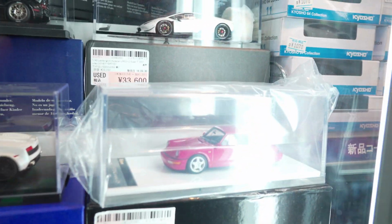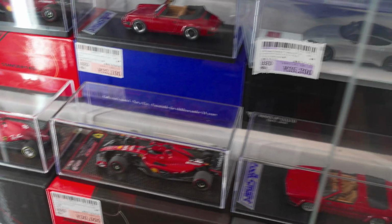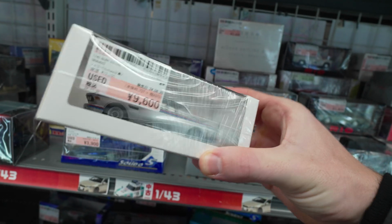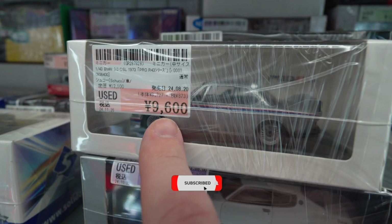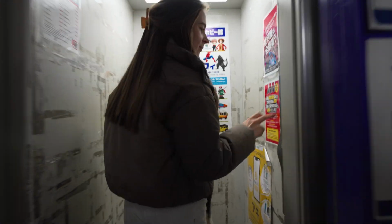There's some pretty cool stuff in this cabinet. A few Porsches, got this nice Ruby Star, this GT3, Lambos, Bugattis, there's some F1 car models as well. There's some Laurels down here. This is a BMW E9 CSL, I think that's about 96 Australian dollars. With the current conversion you just sort of take that and drop off the two zeros. There's so much cool stuff here. Alright, let's go upstairs.